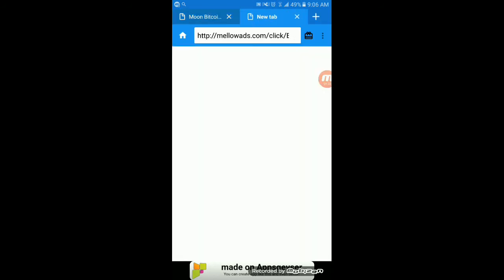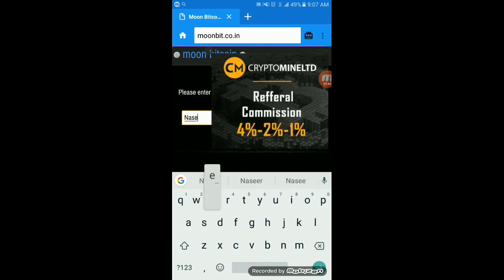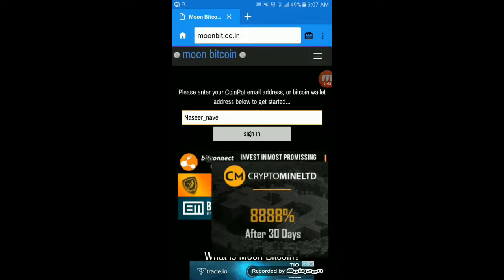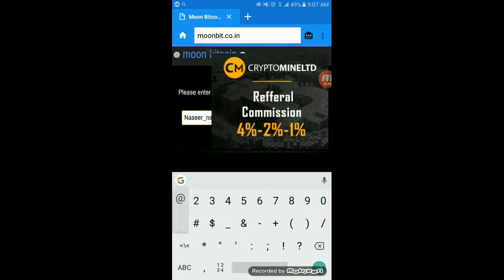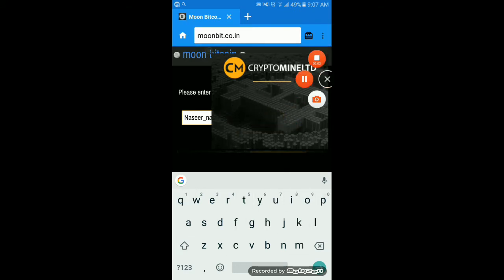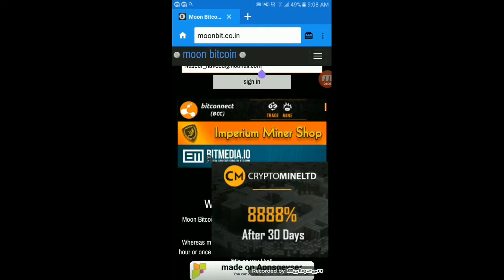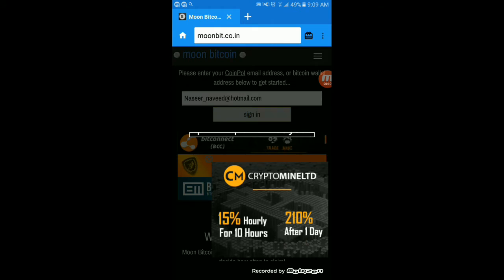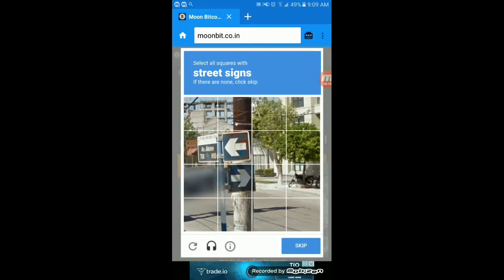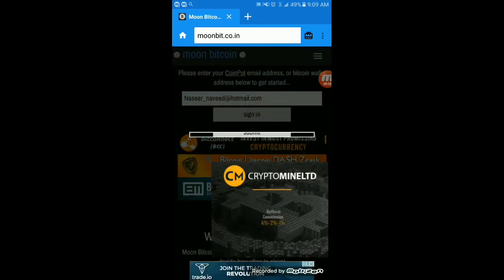Register over here. Close this one. Register by your email address. I have already registered, so I will directly log in. See, I have put my email address and I will log in. Click the captcha. Select the captcha. Okay, submit.